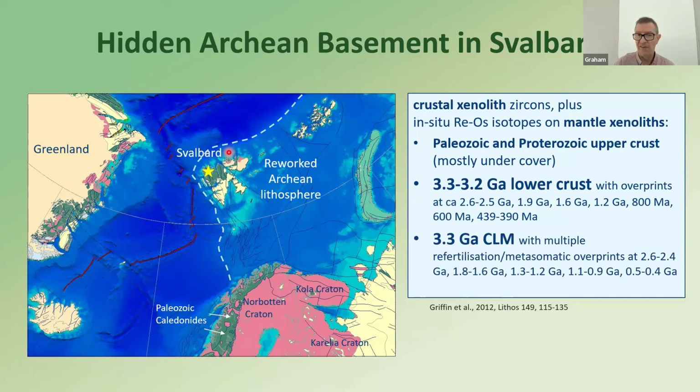And there are mantle xenoliths as well. The mantle xenoliths from here are Paleo-Archean with overprints. This is in situ rhenium-osmium work on mantle sulfides. You can see there are overprints in the Neo-Archean, in the Paleoproterozoic, the Rodinian type stuff, and then down here in the Caledonide type age.